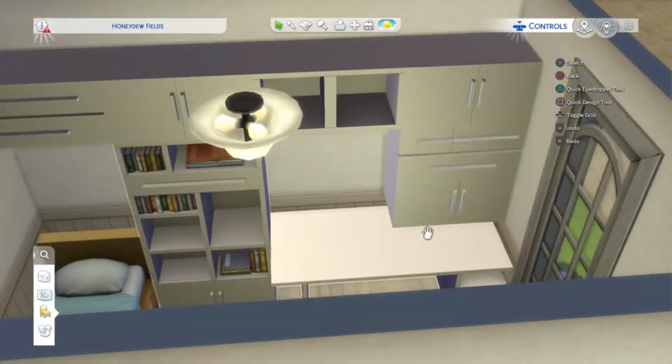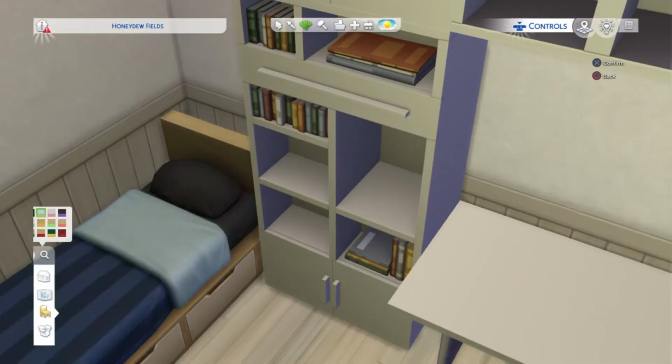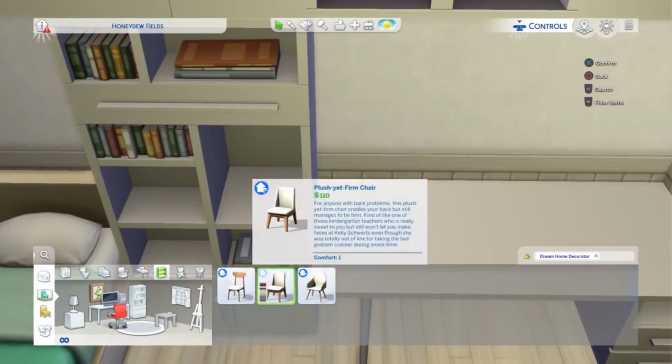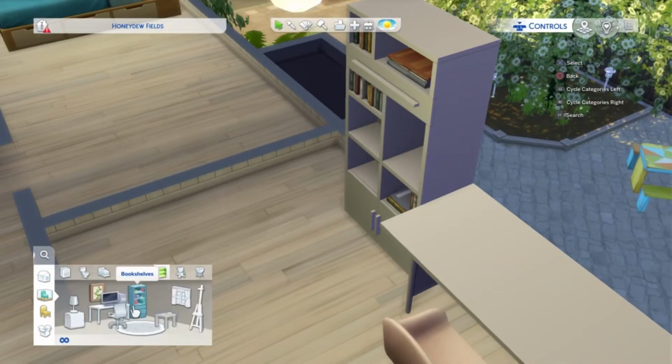Whereas the other rooms, by the time I got to the 2nd floor, I just thought I can copy and paste the rooms, change up the swatches, and that's what I did. So it's a very quick video. You only see me really furnish the first 2 rooms, and then the other 2 rooms I just tweak the colors and shades of.